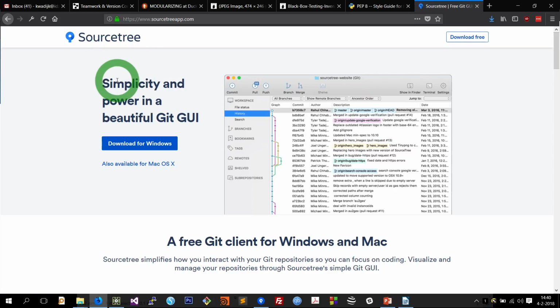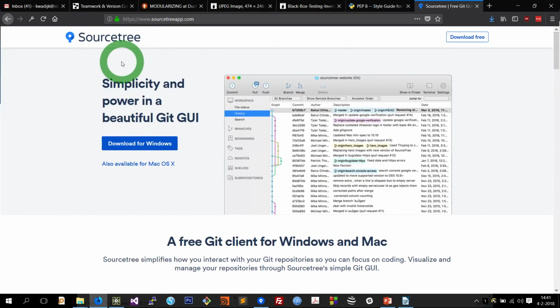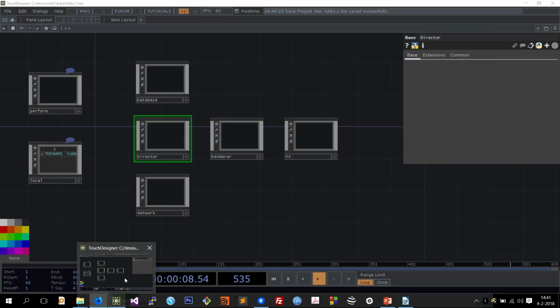It's Source Tree. It's for Windows and Mac, made by Atlassian, who also make Bitbucket. It's a free client. Everybody has their own preference, but I work in this one. There are many different ones. But before you can, I'll just first go along. You don't have to try to install it now because it will take you too much time.